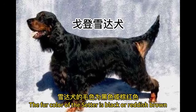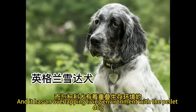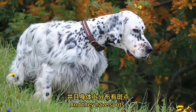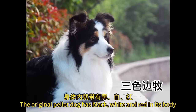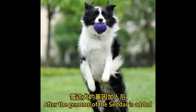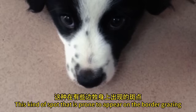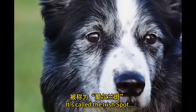The fur color of the Setter is black or reddish-brown, and it has an overlapping living environment with the Pellet dogs. The Irish Red Setter is mainly white and red, and they have spots. So the original Pellet dog has black, white, and red in its body, the three genes of color. After the genome of the Setter is added, its frontier herding brings long hairs and spots with limb modifications. This kind of spot that is prone to appear on the Border Collie is called the Irish spot.